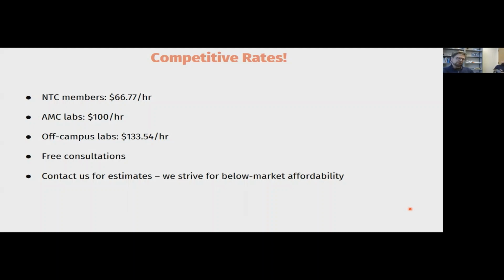But we also, of course, work with other labs on campus, and we even work with off-campus labs, just at slightly different rates. We don't want cost to be a barrier to you using our services. That would be kind of self-defeating, right, if we were too expensive for people on campus to use. So feel free to talk to us about what we can do for you, and we consult on what we can do for free. And we can also give you an estimate, of course, before you get locked into paying a lot of money for something that maybe it turned out you didn't want. And again, none of this would really work if we were charging too much money, right? This is supposed to be a service. We're not trying to make a profit here.